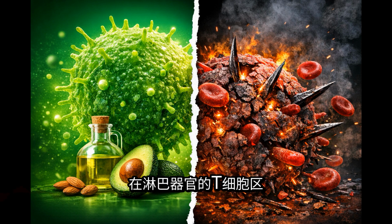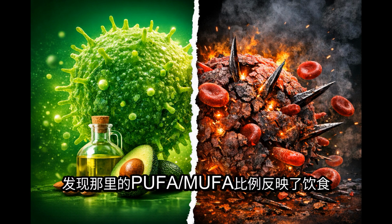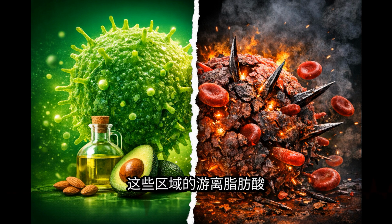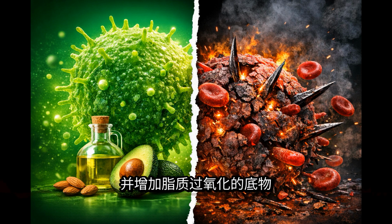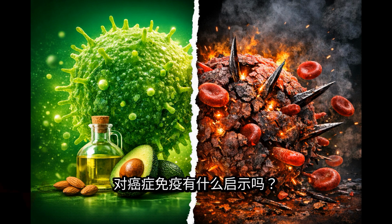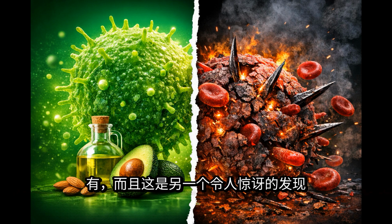How did the dietary fats actually get into the T cells? They measured fatty acid composition in the T cell zones of lymphoid organs and found the PUFA-MUFA ratio there mirrored the diet. Free fatty acids in those zones correlated with corresponding phospholipids. The picture is that dietary PUFAs arrive in lymphoid tissue, get incorporated into T cell membrane phospholipids, and create more substrate for lipid peroxidation. That mechanism makes sense.